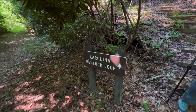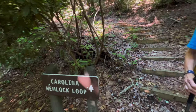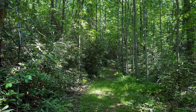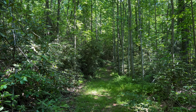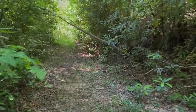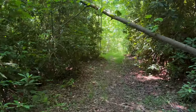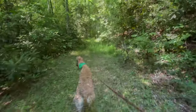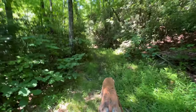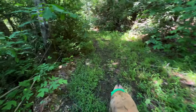Here's the Carolina Hemlock Loop, where we just came from. This trail finishes the Hemlock Loop. If you want to shorten your hike and go up to the parking lot, it is the green trail on the passage map. We are going to stay to the right, though, and continue on the Roundtop Mountain Passage. Come on, go through the mud, bud.